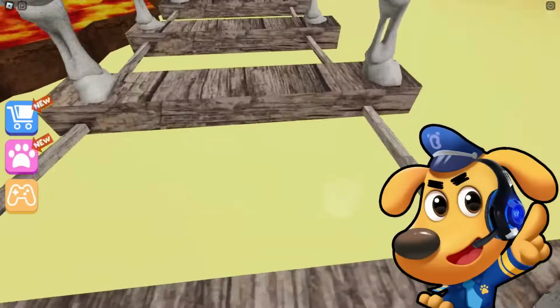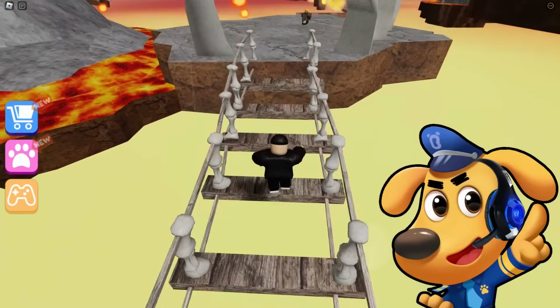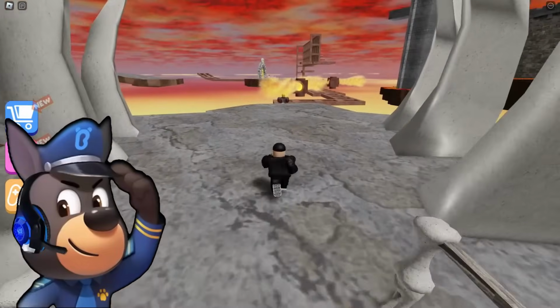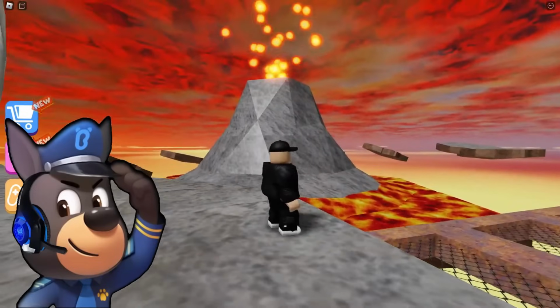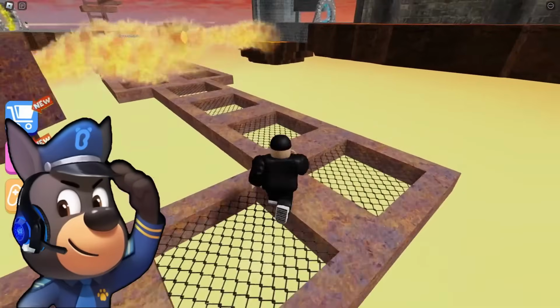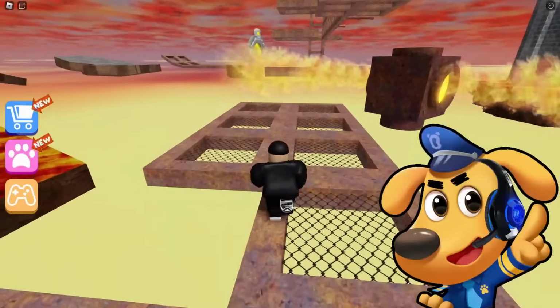Whoa, Dobie, this portal has teleported us to a new location. A volcano is erupting around us and lava is flowing beneath us. This is insane. Yes, Labrador, this looks very dangerous. We have to be extremely careful. Look, there are many fire traps and challenging parkour ahead. We need to be quick and precise in our movements. Right, Dobie, let's start by carefully observing the trajectory of these fire traps.